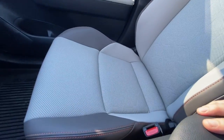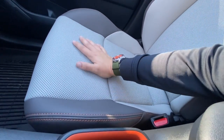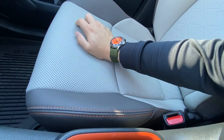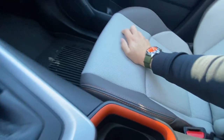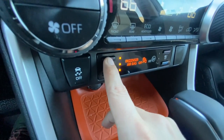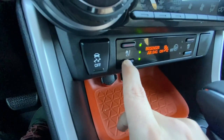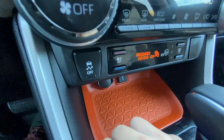Here's a closer view of the seat. So you have that hexagonal design coming all the way up and it's perforated. Now, perforation kind of tells me there's a chance that the seats are going to be chilled, which, yes, they are. They're heated and chilled. So I have three levels of heat on each seat and three levels of AC, and it's a ventilated seat.